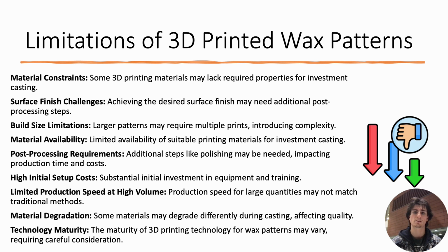In post-processing, it will require additional steps like polishing and machining in order to counter the rough surface conditions of 3D printed parts. In addition, this process is highly limited by production volume. Large demand for quick patterns is a key weakness of this process. Finally, build size limitations are another large consideration. Larger patterns may require multiple prints, introducing complexity, which results in higher costs and longer times.